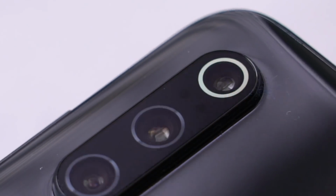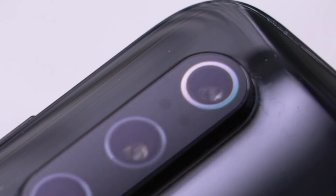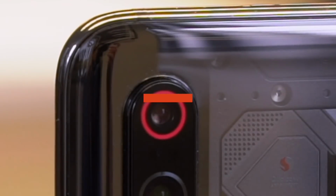Now, before we leave the topic of cameras, I do want to point out that ring around the top camera. This is purely a design element. While it comes off as white, depending on the light, the ring will explode into a variety of colors. On the Transparent Edition, it's just red.